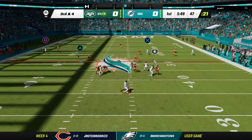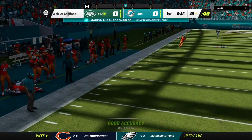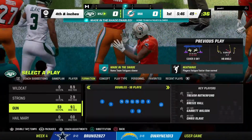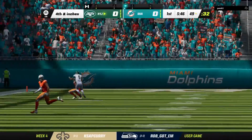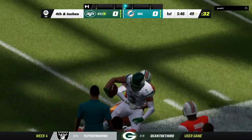Throwing is Wilson. Tries the left side and finds Olave. And he's able to take it across midfield before going out of bounds. It'll go as a gain of 4. And that's going to make it 4th down. And now a decision here on the opening drive. 4th and very short, this part of the field.